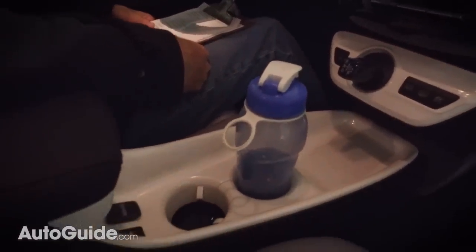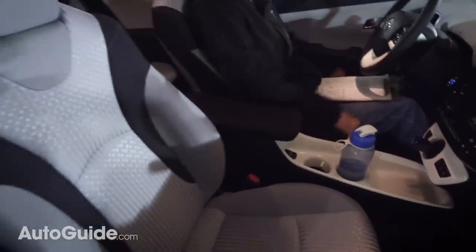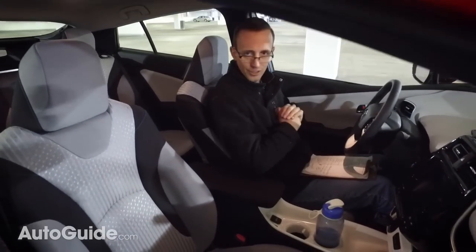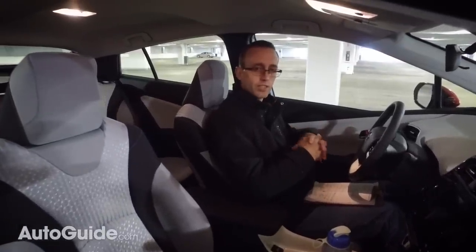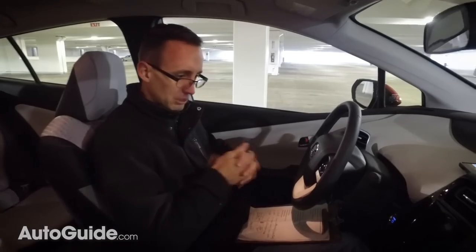The front seats are very comfortable, though they're cut very broad, so American-sized, I guess you could say. No bolstering, not that you're going to be hustling this car through corners. It rolls on skinny eco tires, and it's quite softly sprung, so it's not obviously very sporty. But it's pretty comfortable here.